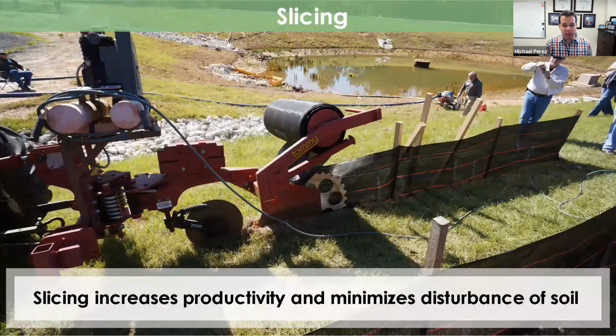And so here's an example of slicing. One thing to keep in mind with slicing is that it does increase your productivity significantly. And one of the advantages to it as well is that you're minimizing the disturbance of the soil upstream of the silt fence. So instead of trenching in or disturbing a 6-inch by 6-inch trench, you provide a very small profile where you're entrenching that silt fence and pushing it down into the ground.